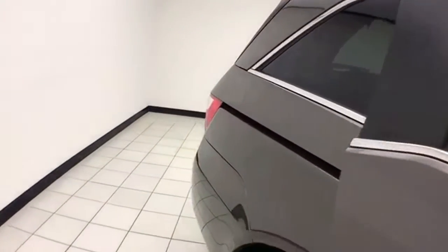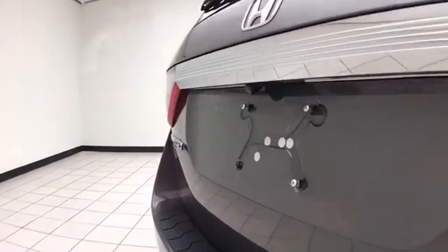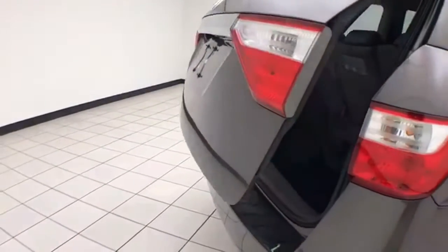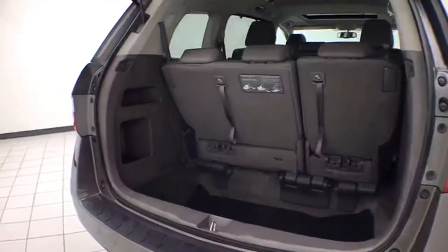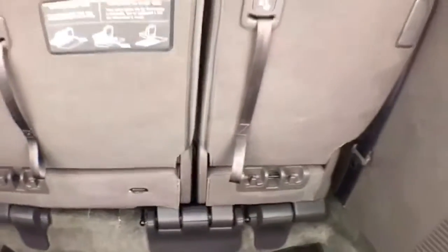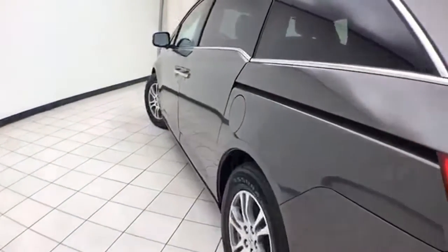Windows do go down in the sliding doors. Backup camera for additional safety. Power liftgate for convenience. Deep storage well, lots of space for cargo or for those seats to fold back into. Hooks on the backside, perfect for plastic grocery bags. And very clean, no dents or dings in the body.